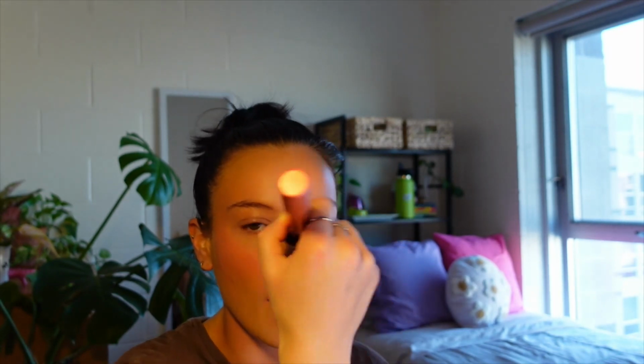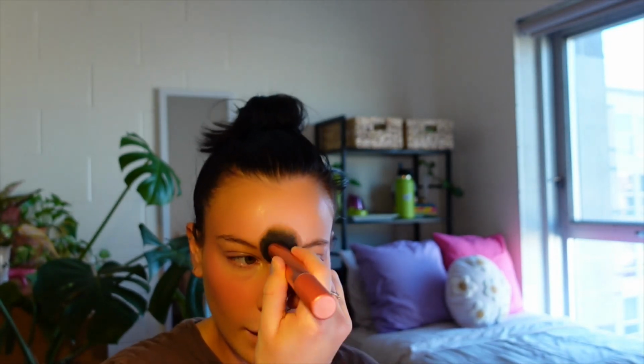And then I like to do a little on my nose, just so my cheeks aren't so stark red and none of the rest of my face is. Tiny bit on the chin, and a little right here. Basically I'm just using the excess from my brush to do those areas.